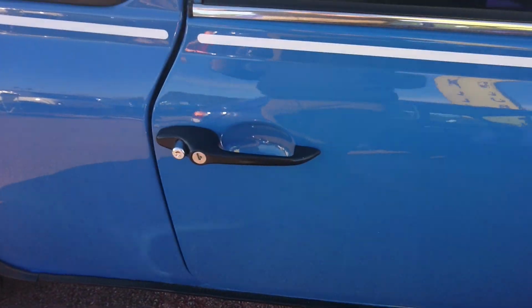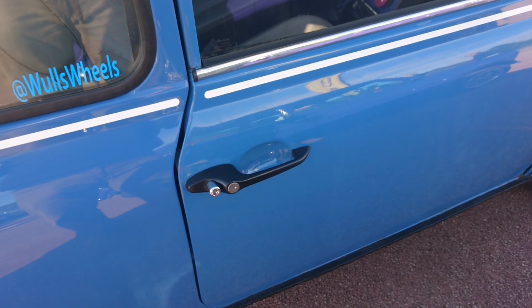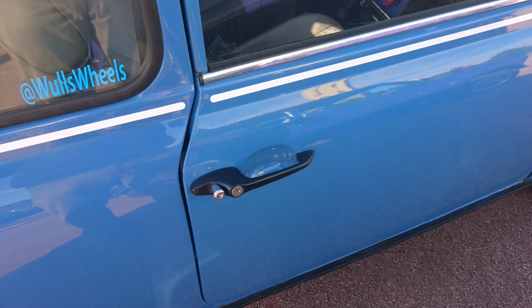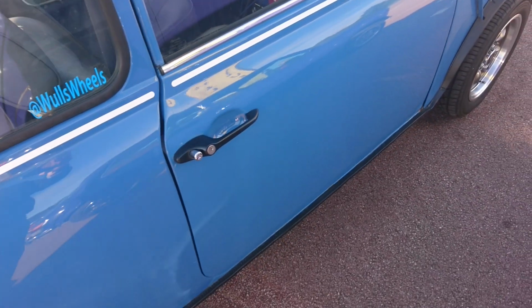I remember these cars from when I was younger. One of my friend's mothers had a Mini Mayfair. I think it was about 1985. This is a bit of a later car, but a lot of it is still recognisable to me.